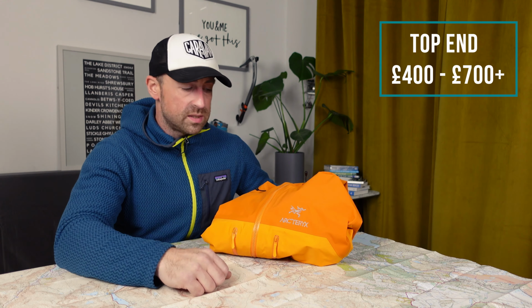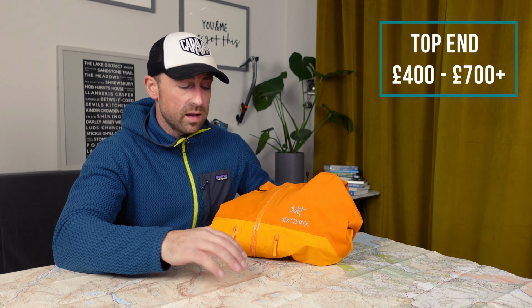Third example, getting near the top end of jackets really, and top of the line. You can get more expensive than this, you know, but it's still an expensive jacket. This is an Arc'teryx Alpha AR. They retail for about £500. You don't see them on sale anywhere because they're just expensive pieces of kit. This is made of, in a very similar vein to the Raab Kangri, but it's obviously more than double the price.